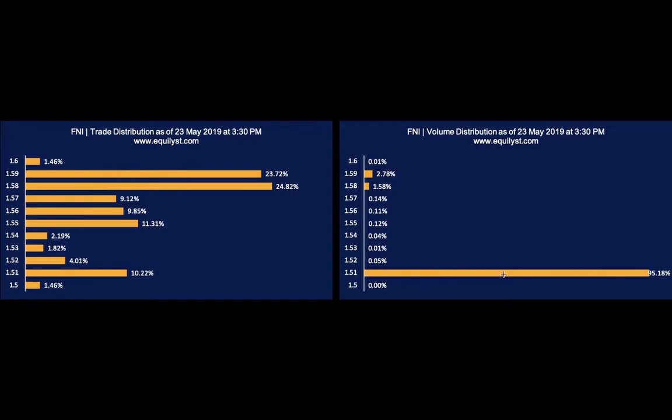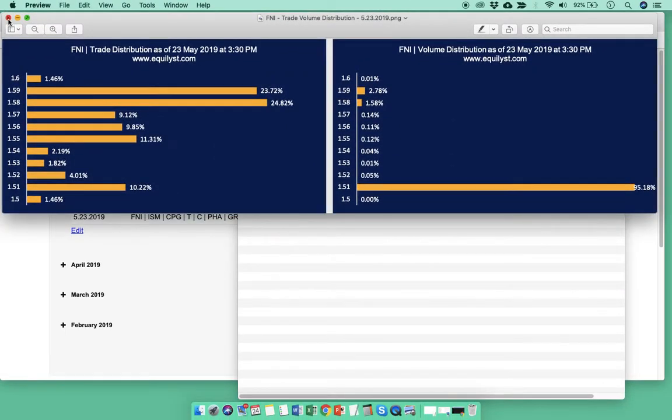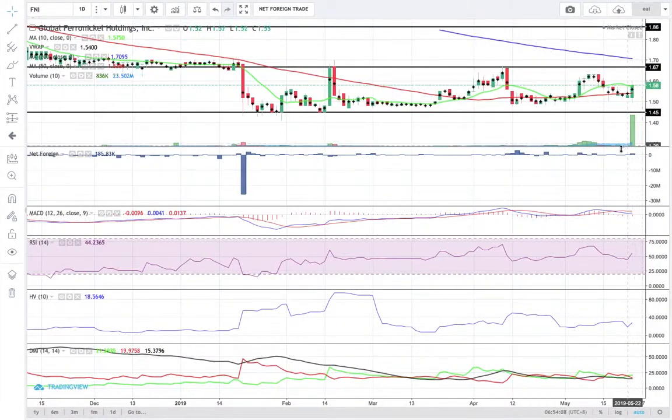So we're going to disregard the possibility of having huge cross trades that happen at 1.51. Therefore, I am going to give the score for the most dominant range for the bulls, and that would be between 1.55 to 1.59. Okay, 1.55 to 1.59. That's the dominant range for me, and that's closer to the intraday high than the intraday low. All 4 points that we are monitoring are present on FNI.